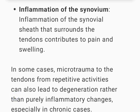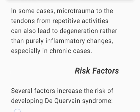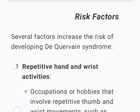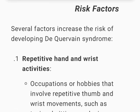Inflammation of the synovium. Inflammation of the synovial sheath that surrounds the tendons contributes to pain and swelling. In some cases, microtrauma to the tendons from repetitive activities can also lead to degeneration rather than purely inflammatory changes, especially in chronic cases. Risk factors.